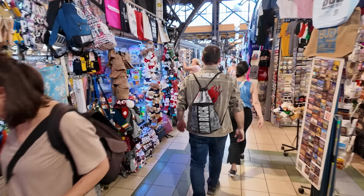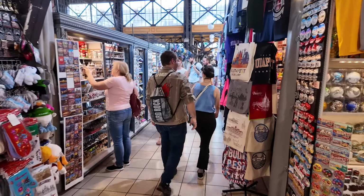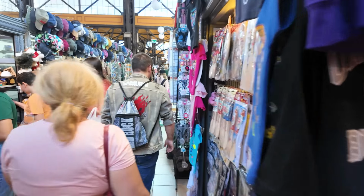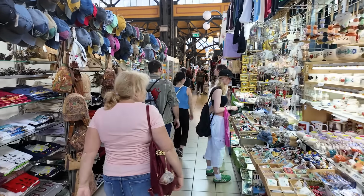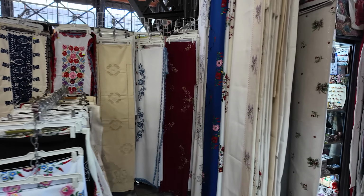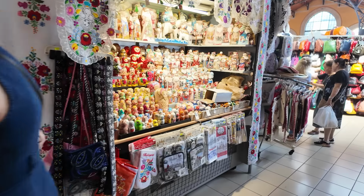All right, this market clearly needs a little more area for the food section and maybe some seating, but it didn't slow people down. The lines are long. We're up here on the second floor of the market, and this is sort of the trinket area, if you will. And some of you guys may know markets are some of my favorite things to do in a big city. But markets really vary from city to city.